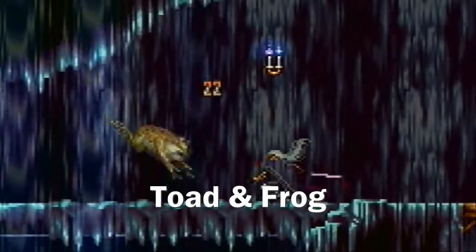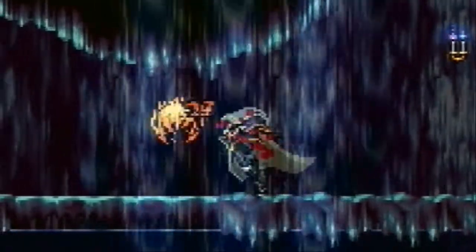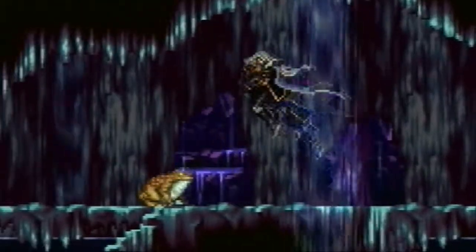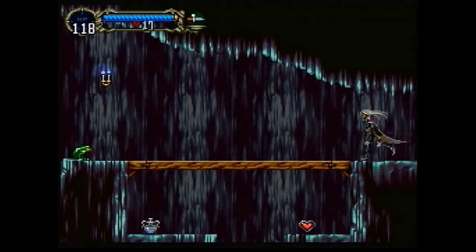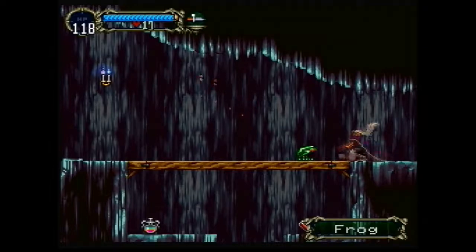The toad, creature number 44, is described as having been magically enlarged by demonic baptism, which may also explain its aggressiveness. However, the frog, number 48, has no such description, and is presumably just a jerk.